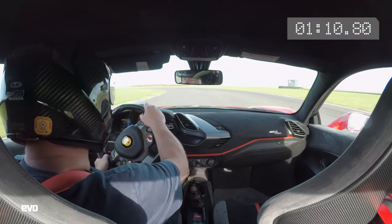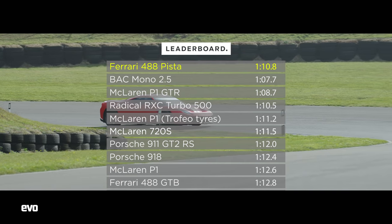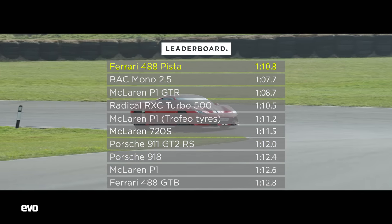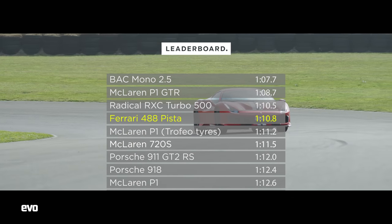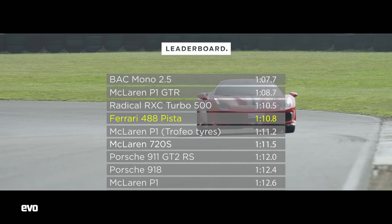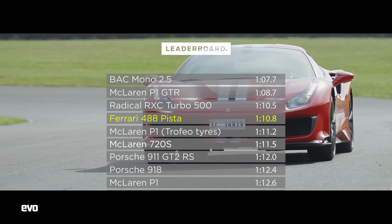So there you go. In the end, the Pista did a 1:10.8, making it the fastest supercar we have ever timed around Anglesey. And the mad thing is, I reckon it might have gone a good half second quicker in bone dry, warm, perfect conditions.